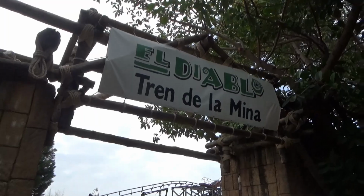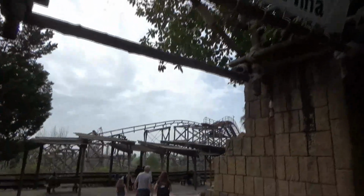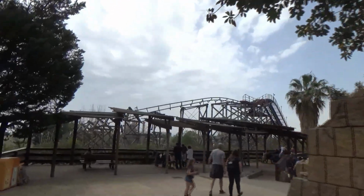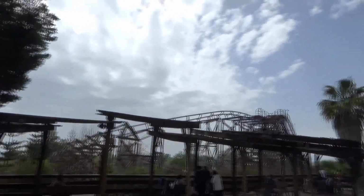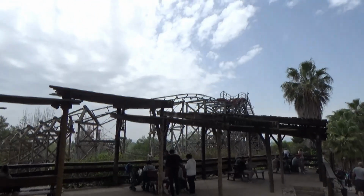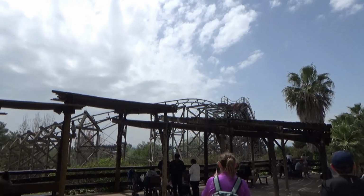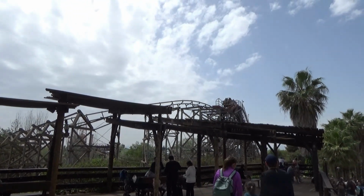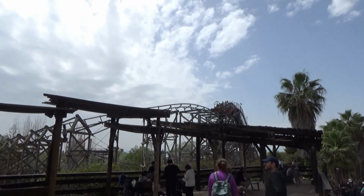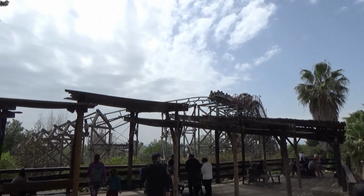So I'm going to go for a ride on El Diablo Tren de la Mina now, this Arrow mine train coaster. I haven't been on this for a couple years. I used to love this when I was a kid. It isn't the most comfortable ride, however, this is another one of the opening day attractions. 30 years old this year, here it comes. Yeah, it's got a bit of a funny layout, this one, however, it is good fun. There it goes. Currently advertised on a 40-minute queue.